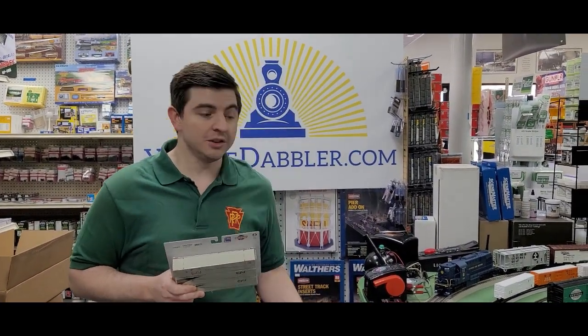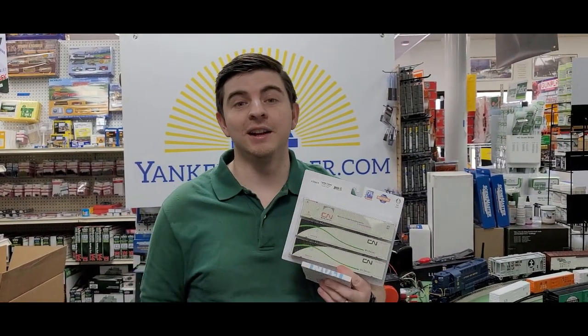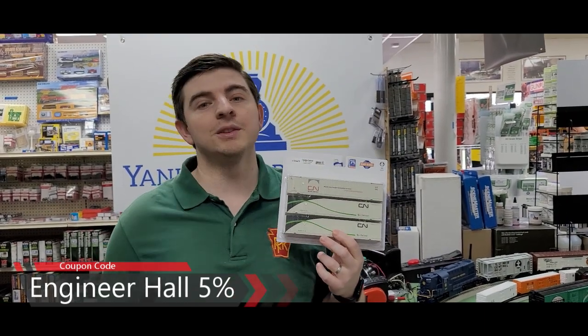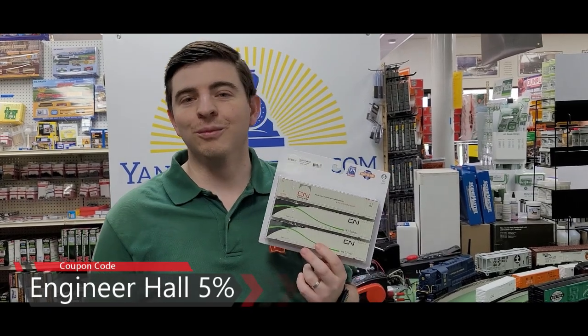Now, these are selling here at Yankee Dabbler for $35.99. I guess they're not cars, they're containers, rather, selling for $35.99. That is a great deal. Of course, you always have a little engineer haul discount on there, but I think these are really cool, and I have a whole bunch of them, so if you want to mix them up, just like the real railroad, get a whole bunch of different ones on your trains. I think it's going to look great. So come to Yankee Dabbler and get these before they're all gone.